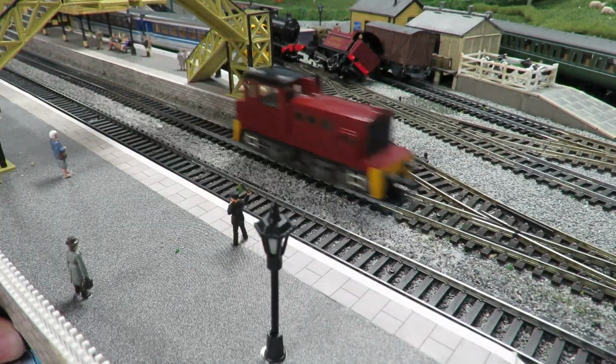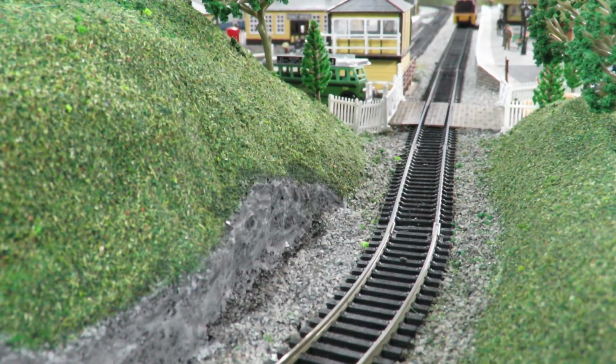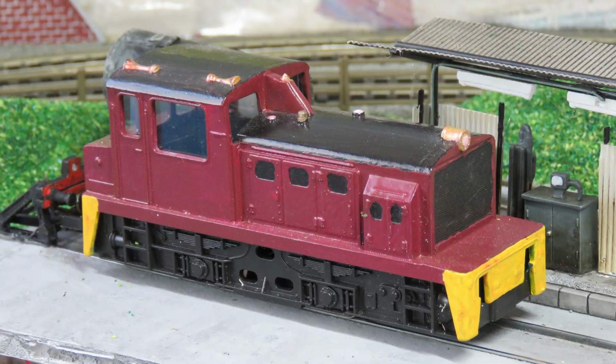And I've got 2 of them that run at that speed, so just to go to show that these locos are hugely underrated, it's our winner, number 1, 161 miles per hour, Lima Freelance Shunter.